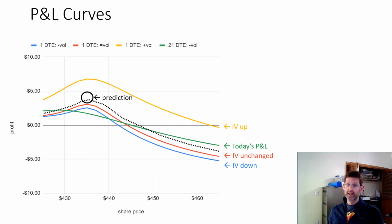So anyway, I would love to get your feedback on if you think this is a valid way to understand the risk in options. I don't know if most brokerage platforms let you vary the IV to make these P&L curves. Maybe they do. I don't have experience or access to those right now, so I've made my own in Google Sheets. But this helps me understand what the range of outcomes are. If you have a net Vega position, volatility is a big deal in the P&L of your option, as you can see from this graph.